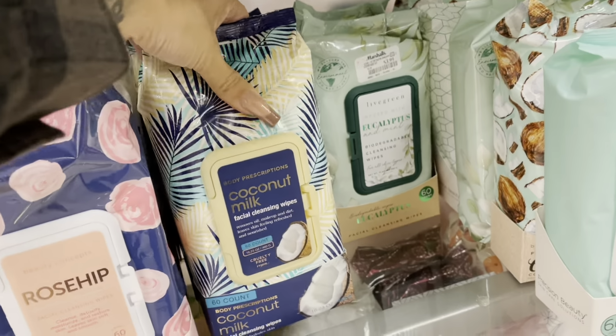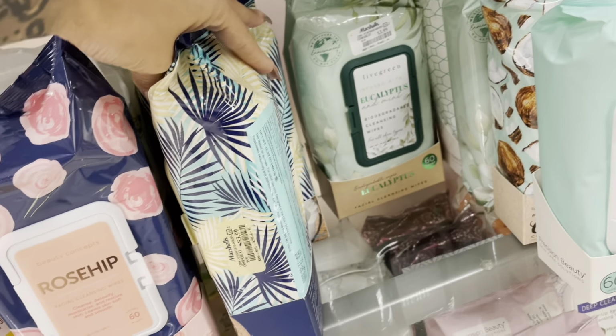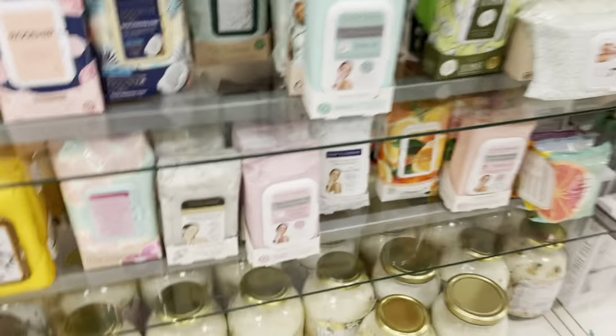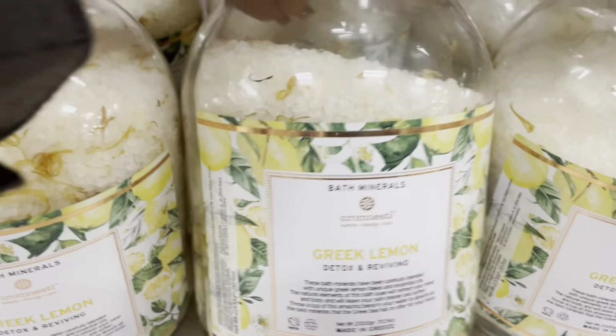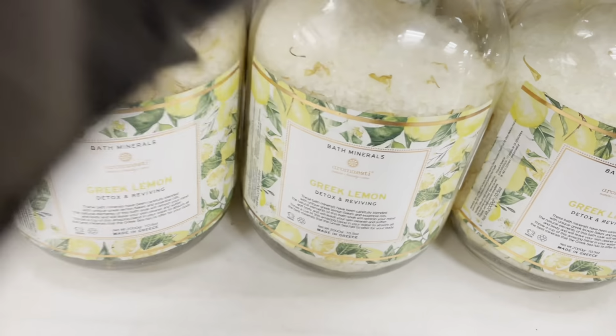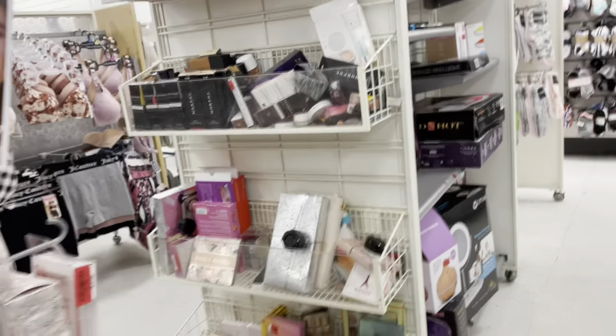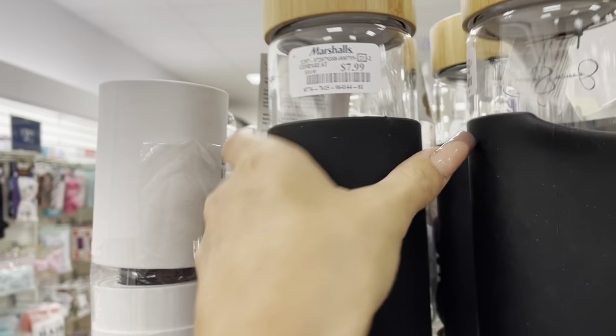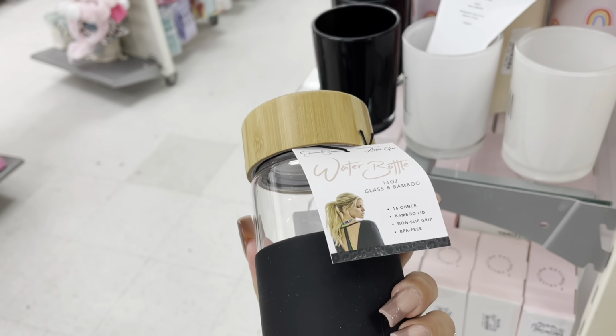I got face mask, $3.99. What's this? Bath minerals. This is a big $7.99. This is really cute. This water bottle from Jessica Simpson, $7.99. It's actual glass. That's really cute.